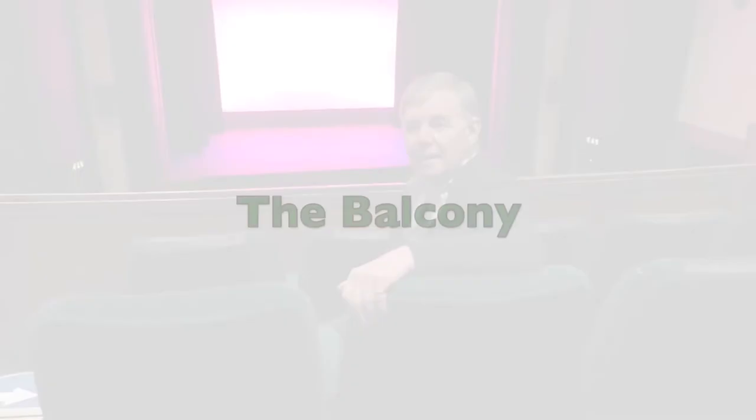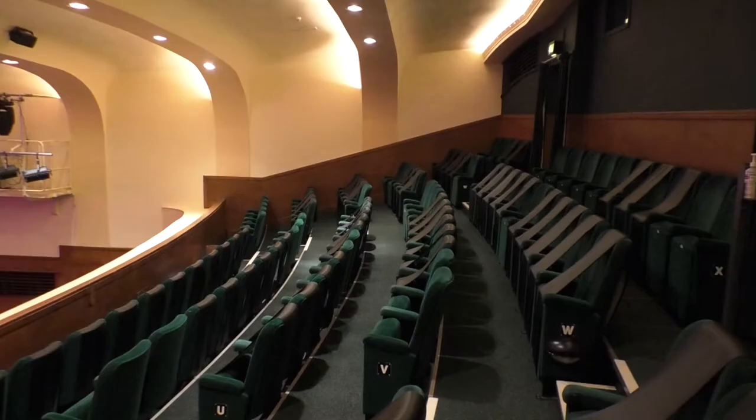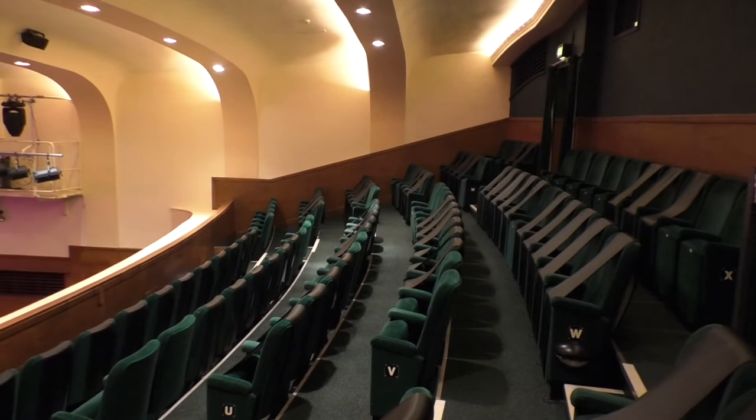This is one of my favourite places when I come to a show, rather than working downstairs at front of house. If I come to see a show, I like to buy my seat up here in the balcony. Because as you can see, the view of the stage is amazing. And of course, the sound is even better up here. It's good downstairs, but it's even better up here because it rises, of course.